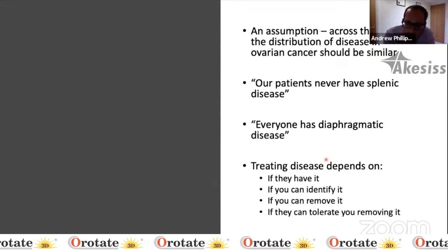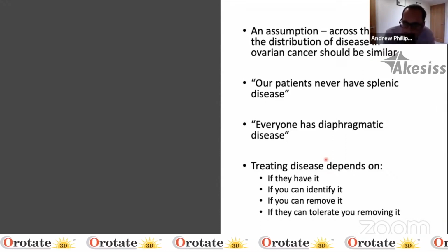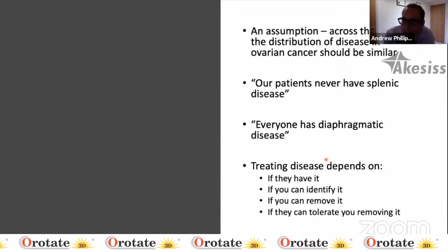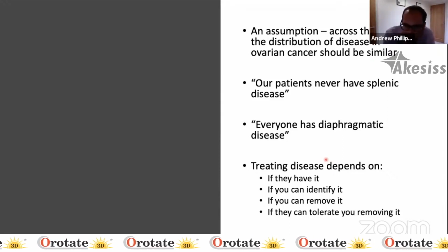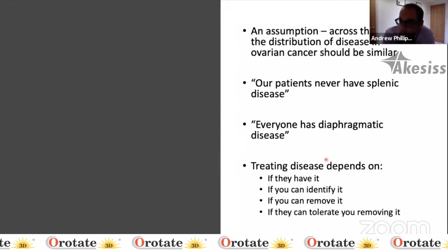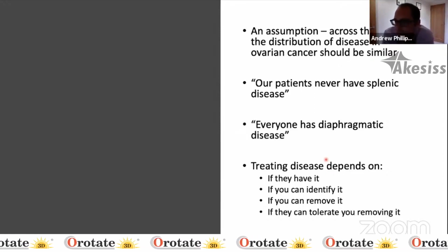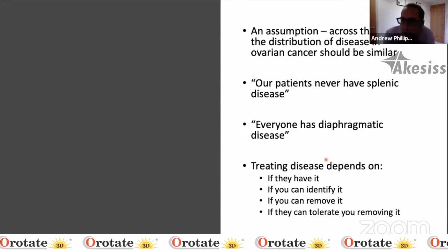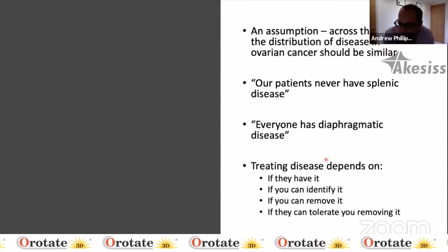The first one was from a subspecialty trainee in a separate UK gynecology centre, who said, our patients never have splenic disease. That's very interesting, okay? They're planning on coming up to see us to see how to perform this surgery. And I thought, well, either you are screening out patients, okay, for having surgery who've got splenic disease, or you are not looking carefully enough to see if they have disease. And at the other end of the spectrum, I had someone who said, oh, everyone has got diaphragmatic disease. Well, various randomized trials don't quite support that.